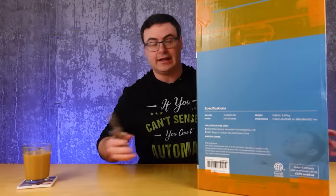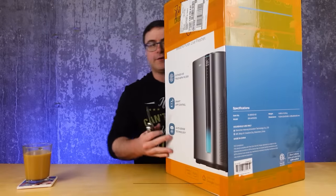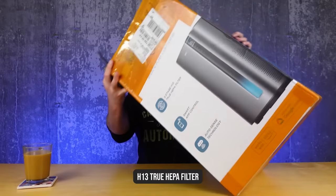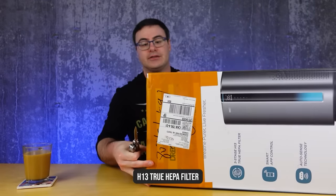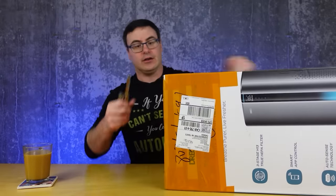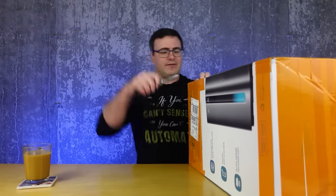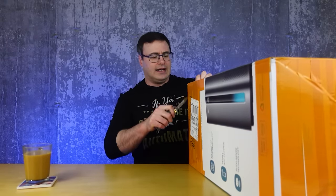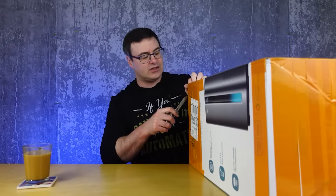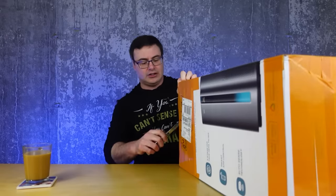So it's obviously an air purifier, but it says it's got a three-stage true HEPA filter, and I don't know what H13 stands for, or what that means to an air purifier, but I feel like it's the season of air purifiers. We've seen a couple come out from Xiaomi. They have the P2 now. Wise has theirs in stock. Plus, I've got this one. I got the other one that I just showed you.